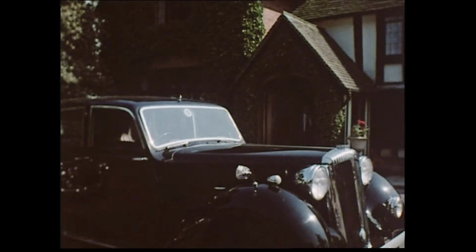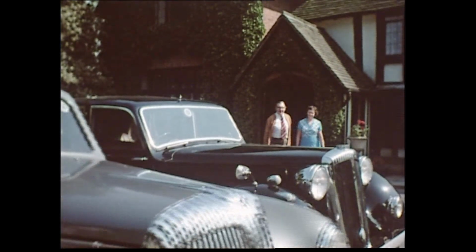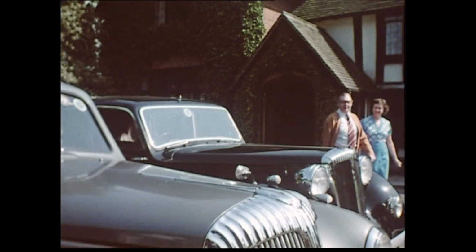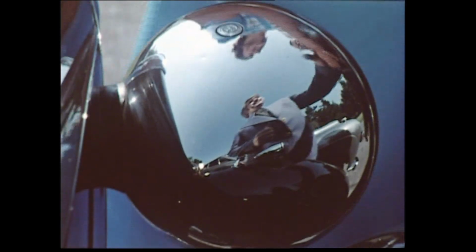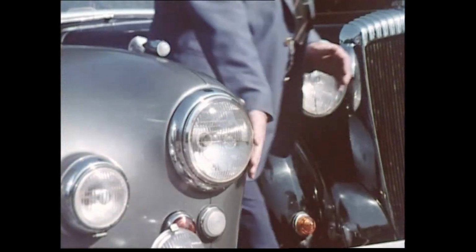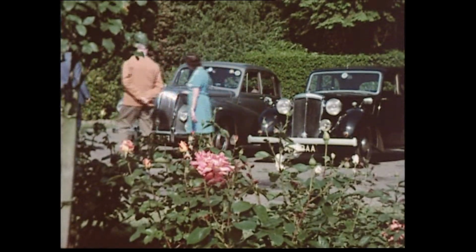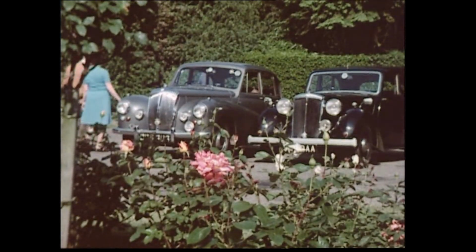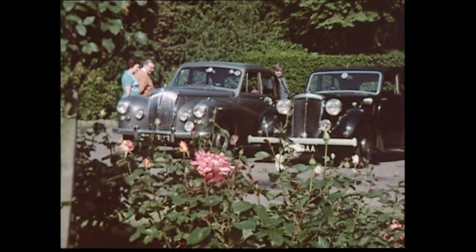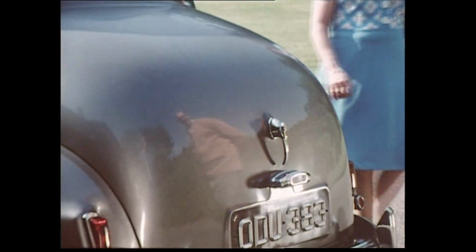A more traditional British car is the Daimler. When a fortunate gentleman changes his 1950 model for a 1953 Conquest, the fluted Daimler radiator is proudly retained. The bodywork has made some concessions to the all-enveloping American style, but with commendable British restraint.